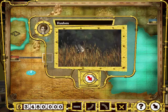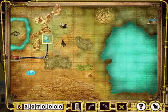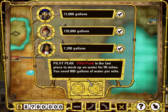Dry lake... Rushes grow... Dry lake bed. A flash flood in the... Pilot Peak. Pilot Peak is the last place to stock up on water for 90 miles. You need 800 gallons of water per mile. How much does that come out to anyway? Now let's see. 90 miles and 800 gallons of water per mile. By my figuring, that's 72,000 gallons of water.